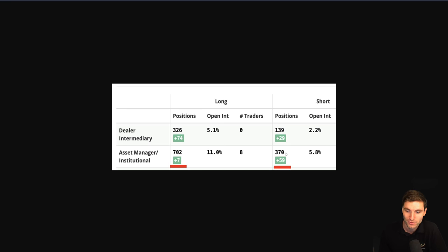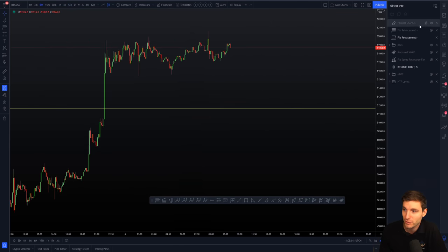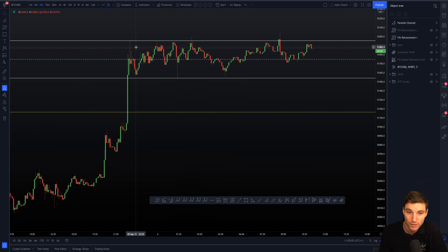We can be aware that the institutional asset managers are starting to get into a lot of new short positions, opening here at the CC resistance. But as it stands, as we saw when we added our parallel channel, we obviously have seen another move to the upside over the weekend. Well, Sunday night, CME opened, another move to the upside.